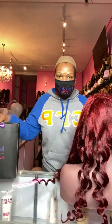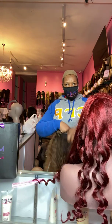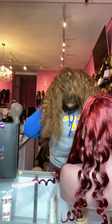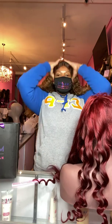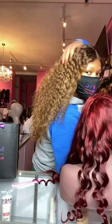So thank you guys for tuning into our live show today. I'm just going to get on for a quick moment to finish styling this wig right here that we are coloring for one of our clients. And yeah, this is one of my favorites right here.